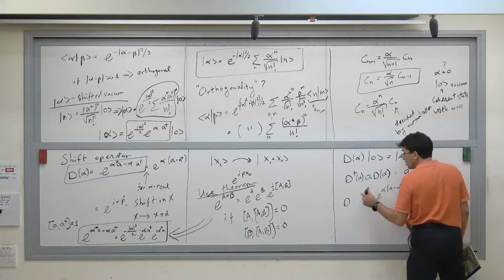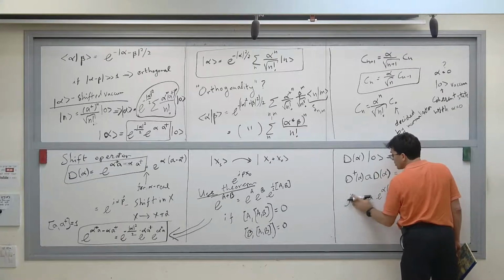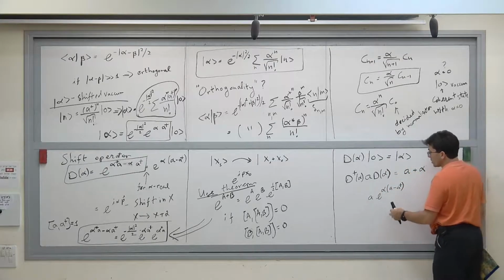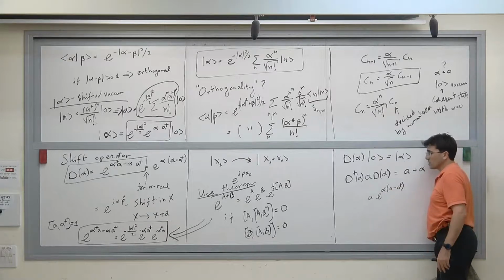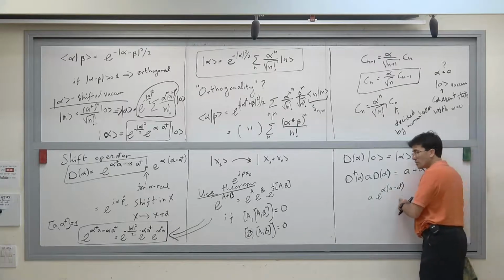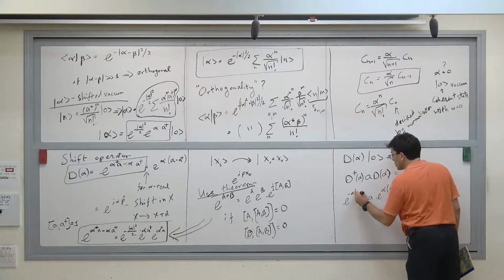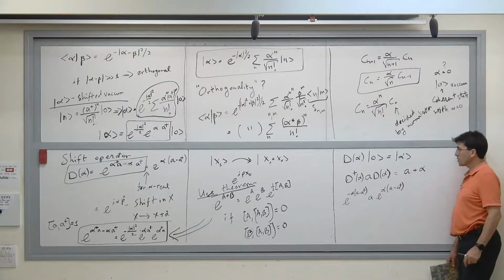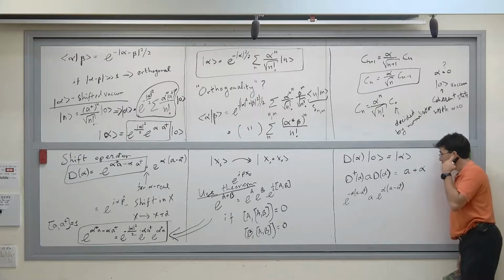And here we'll have D dagger of alpha. But D dagger of alpha is the dagger of this. What is this? Well, it's e to the minus of what's sitting here, right? So e to the minus alpha times (A minus A dagger). Now I'll put a dagger on everything, and then this one will get a dagger first.